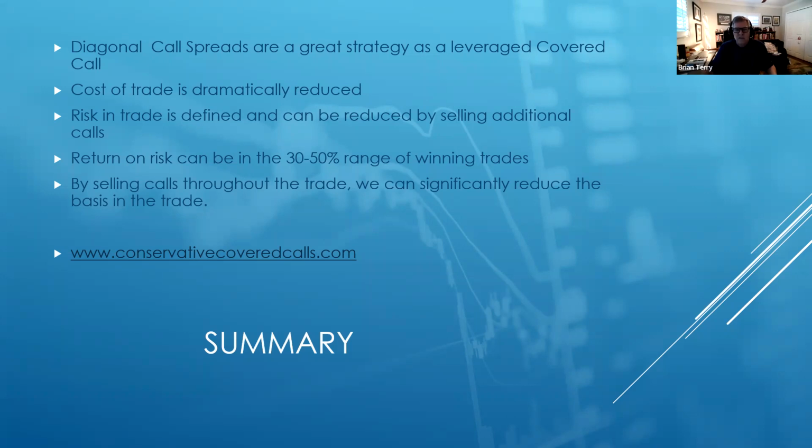So if you had bought the 100 shares for $8,000 and it went down 10%, you would have lost $800. This is your max risk is what you paid for the long call. So it's a defined risk trade, and we can reduce that basis, pretty close to zero if we're aggressive and we're writing calls against it. I'm shooting for like a 30 to 50% return on risk on winning trades, and by selling the calls again, we can reduce the basis pretty much close to zero.